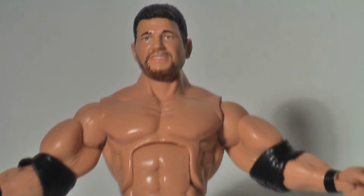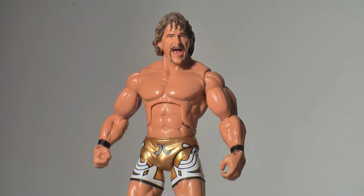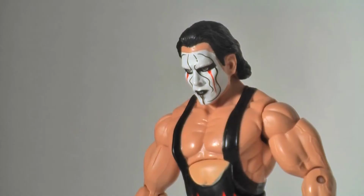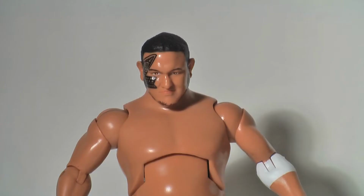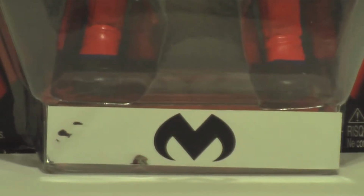They are the phenomenal AJ Styles, Olympic gold medalist Kurt Angle, the King of the Mountain Jeff Jarrett, the man called Sting, the Samoan submission machine Samoa Joe, and M? Yep, that's right, folks. This is now the artist formerly known as Suicide. I'm really not quite sure what this little thing is supposed to be here.